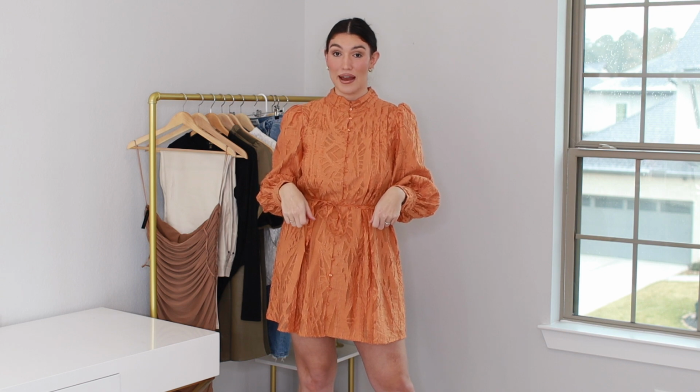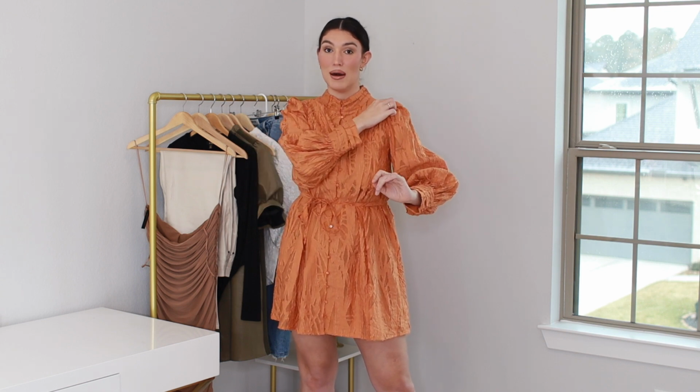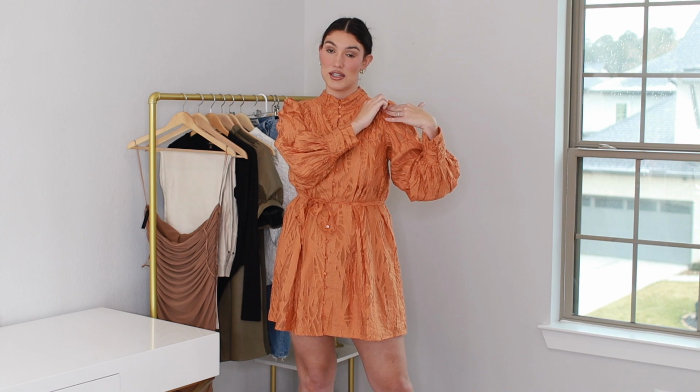You can unbutton them though, so you can put the slip on first if you'd like. So I just think that's a great function, that you can button the slip to connect to the dress or disconnect, depending on how you want to put the dress on.